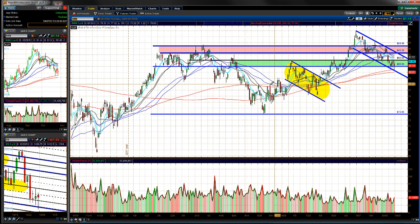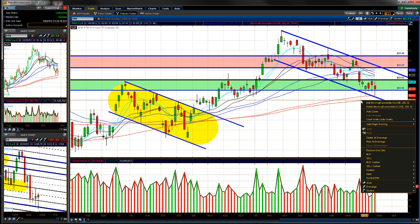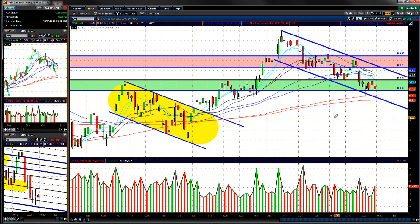All right, the Russell 2000. Russell 2000 still remains in this little downward channel. As you guys know, when these downward channels break, it gets real ugly. Because a lot of people are positioned with stops below this downward channel, and it usually always lines up with some key support levels, and right now that key support level is around 80, where we have this last 200-day exponential moving average right there.